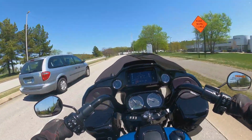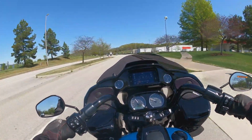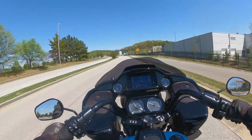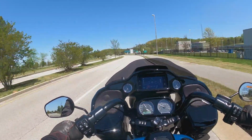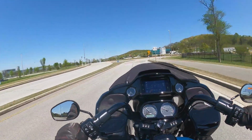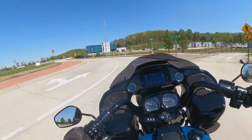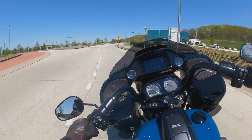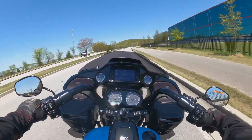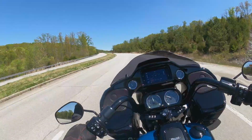Something else about this bike, since it is a 2021, you've got the cable clutch versus the hydraulic clutch. My 2020 was a hydraulic, and my 2021 is a cable clutch. And I can tell a little bit of a difference on it. I'm not super familiar with the differences on it. It feels like with the newer ones with a hydraulic clutch, I've got to squeeze it a little bit more to find that friction zone. But not bad at all.